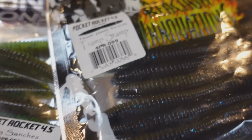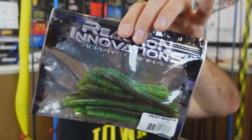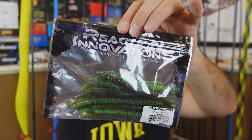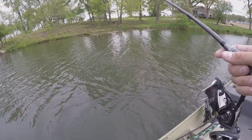But for a wacky rig, this Tramp Stamp is like a mix of green pumpkin, black and blue. You can go straight green pumpkin. There's Payback, which has some purple in it. And again, another good way to mimic bluegill is with some chartreuse on there. That's with their old Dirty Sanchez colors. They have some crazy colors over there, but that's my all-time favorite. Now you can go with your favorite stick bait, a Yamamoto Senko, a Bass Pro Sticko, Yumdinger, whatever it is, those work just fine as well.